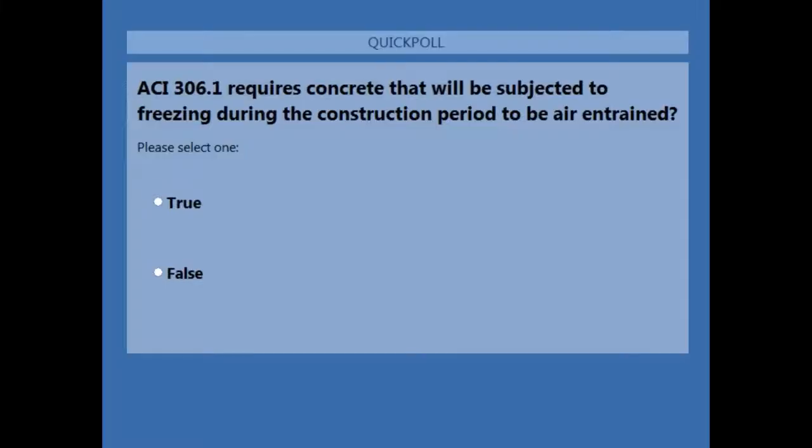So we're up to question 2. Question 2 should be true or false. ACI 306.1 requires concrete that will be subjected to freezing during the construction period to be air entrained. Again, that's 306.1. Those are the ACI specifications.